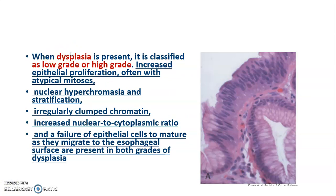So, after noting the intestinal metaplasia with goblet cells, we will decide it is Barrett esophagus, and we have to mention whether dysplasia is present or absent. When dysplasia is present, it is classified as low grade or high grade. Increased epithelial proliferation, often with atypical mitosis, nuclear hyperchromasia and stratification. We are seeing here stratification, hyperchromatic nuclei, irregular clumped chromatin, increased nuclear to cytoplasmic ratio, and failure of epithelial cells to mature as they migrate to the esophageal surface. These are present in both grades of dysplasia.